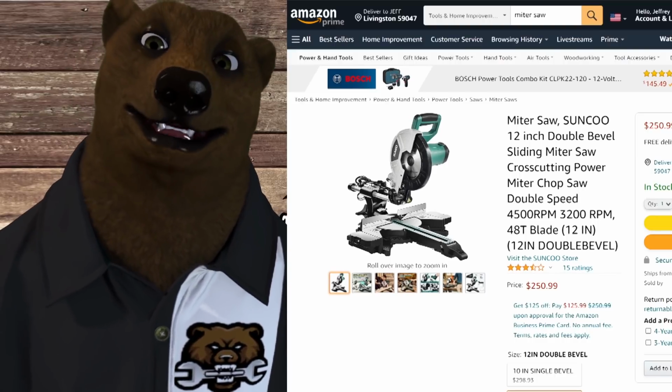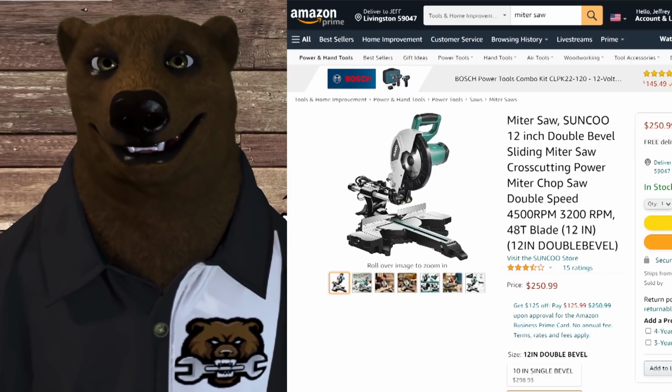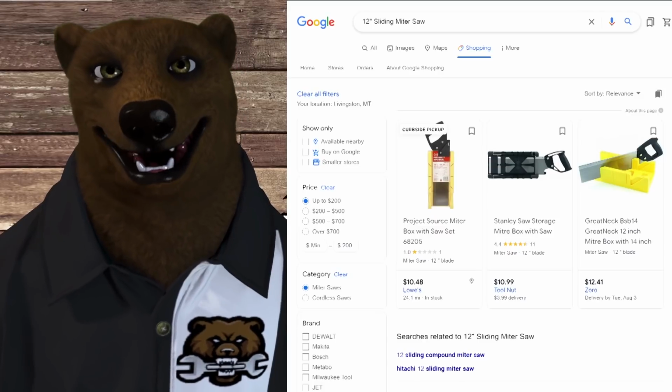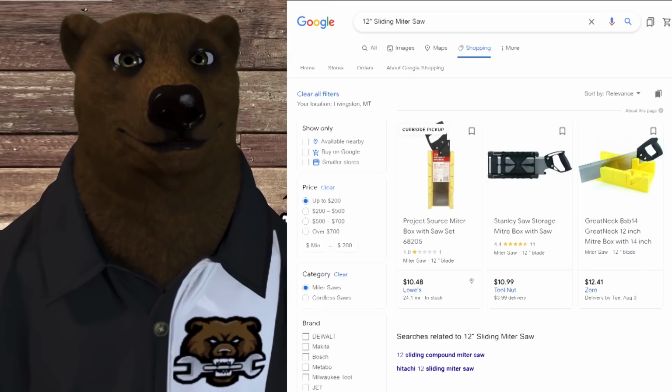Now, I did go to Google and try Google shopping and stuff, see what else is out there. Didn't have much luck in finding anything under $200 in the sliding miter saw range. This is what Google suggested. Go figure.